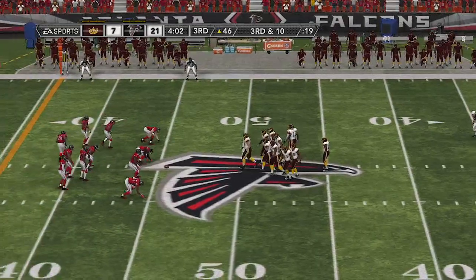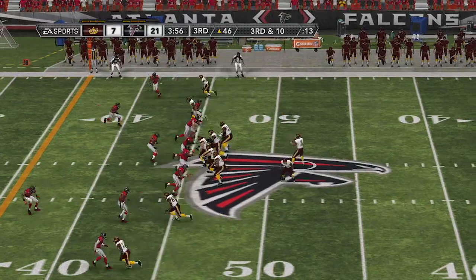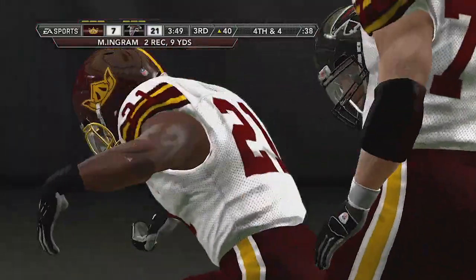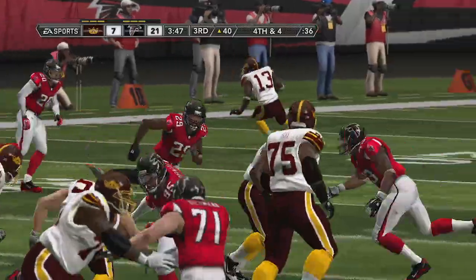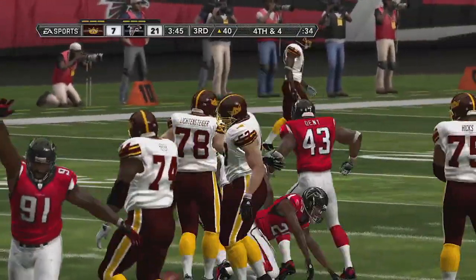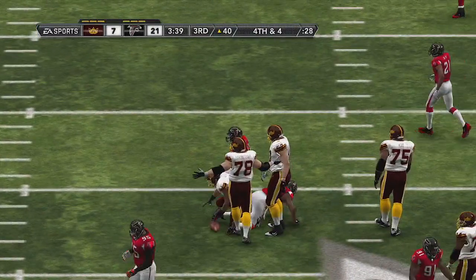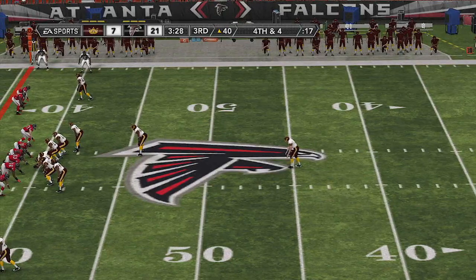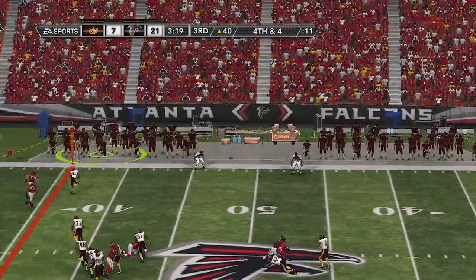The defense is really struggling on third down on this drive. The offense has already converted on this drive alone. Flips it out short. He's wrestled down right around the 40-yard line by Dent. It's fourth down. Looks like they're going to punt it away here. Here comes the punt. No, it's a pass.